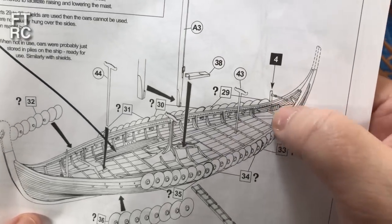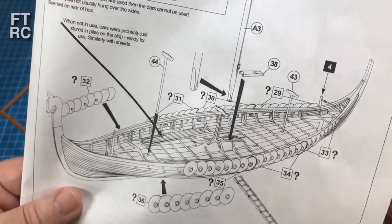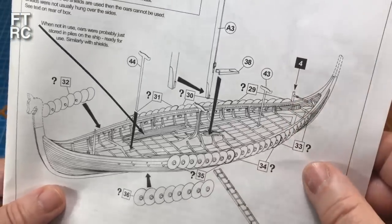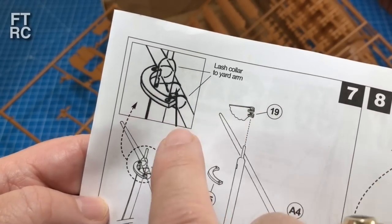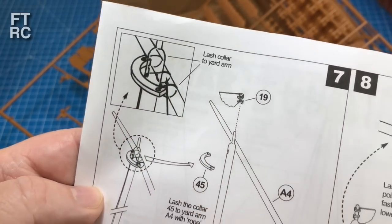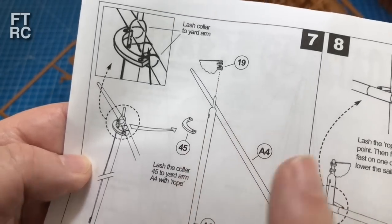So I imagine that's the thing that, depending whether you're sailing with the wind to the port or the starboard, depending what your tack is, it would be put on either side to help with steering. Again, we get some nice detail here about lashing the collar to the yard arm, so that's good. I mean, often in these kits they just stick the yard to the mast, right? Yeah.